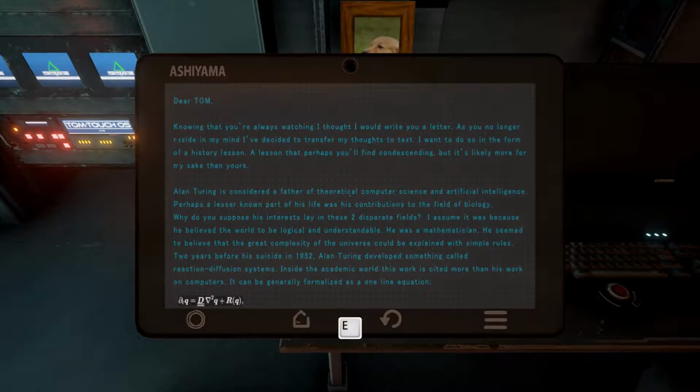Alright, what is this? Dear Tom, knowing that you're always watching, I thought I would write you a letter. As you no longer reside in my mind, I've decided to transfer my thoughts to text. I want to do so in the form of a history lesson. A lesson that perhaps you'll find condescending, but it's likely more for my sake than yours. Alan Turing is considered the father of theoretical computer science and artificial intelligence. Perhaps a lesser-known part of his life was his contributions to the field of biology. Why do you suppose his interest lay in these two disparate fields? I assume it was because he believed the world to be logical and understandable.